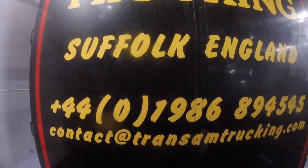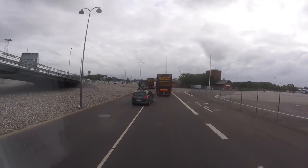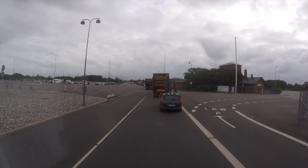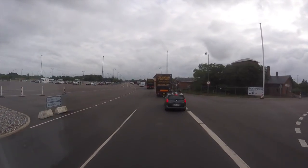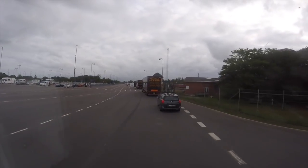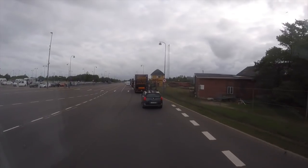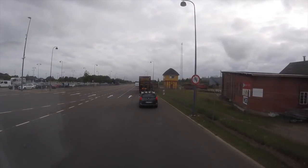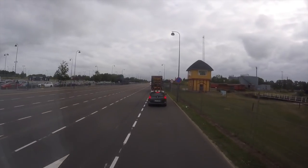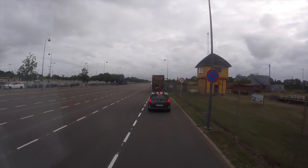Time to get some breakfast. So, sleeping area. Welcome to Denmark. This is Gedser. I've only ever been here once before, and that was coming the other way.